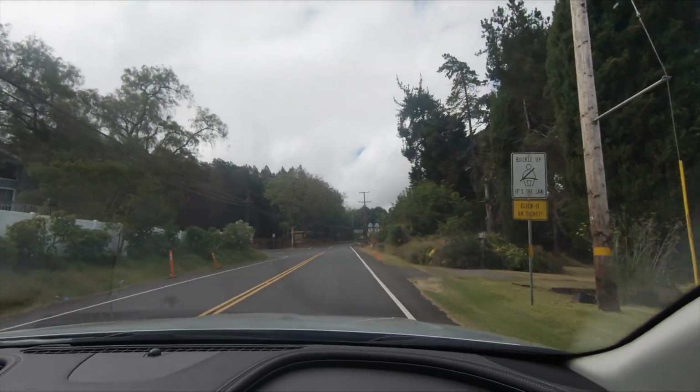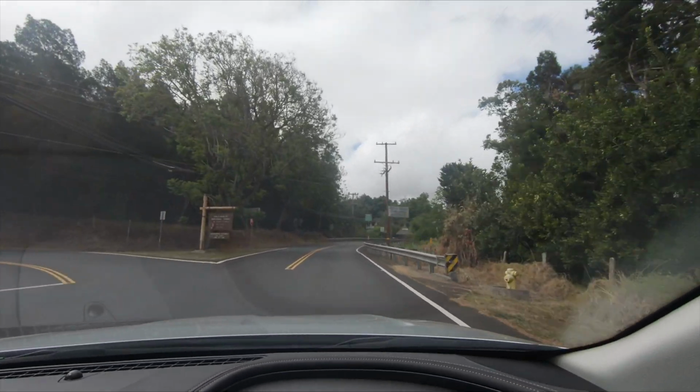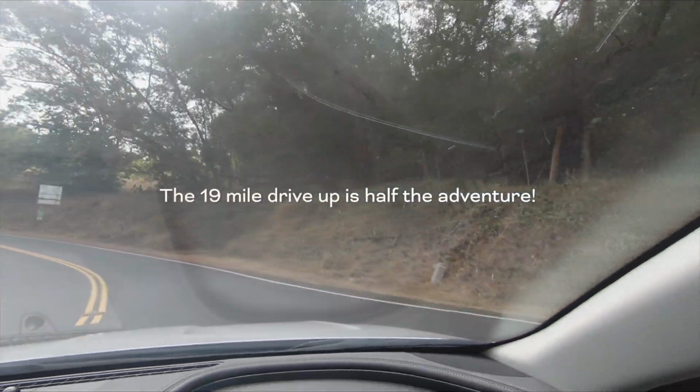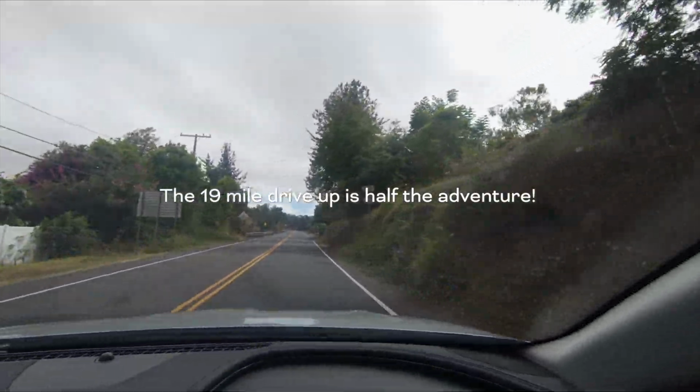Turn left onto State Highway 378. Continue on State Highway 378 for 19 miles.